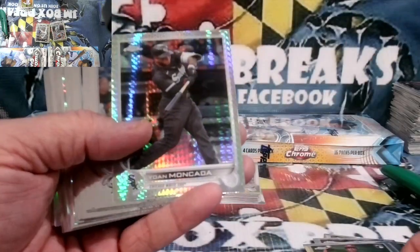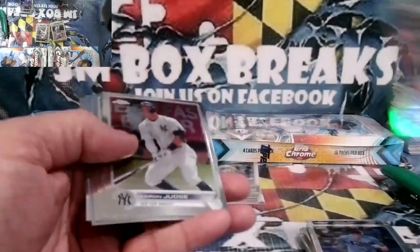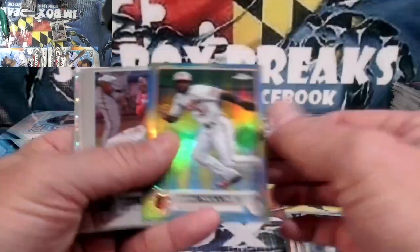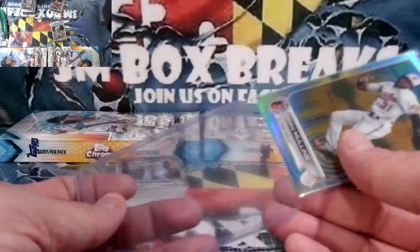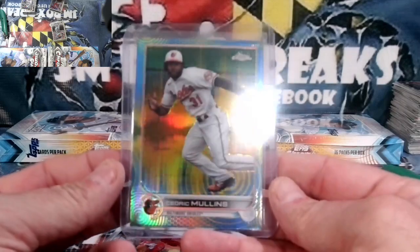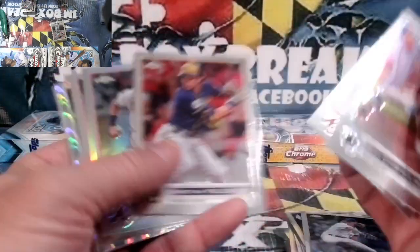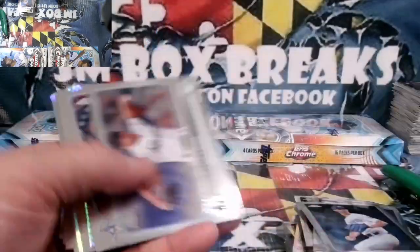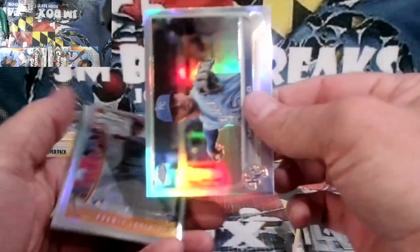We got Jake Meyers, Yoan Moncada, Trey Amburgey, Brandon Belt, Josiah Gray, we got Cedric Mullins, number 275 for the O's. Sonic parallels look really nice in person, though. We got Austin Riley, Yu Darvish, Jarren Duran, Trevor Rogers, Kyle Hendricks, Tyler Glasnow, Whit Merrifield, Rosario Contreras, and Eli Morgan.